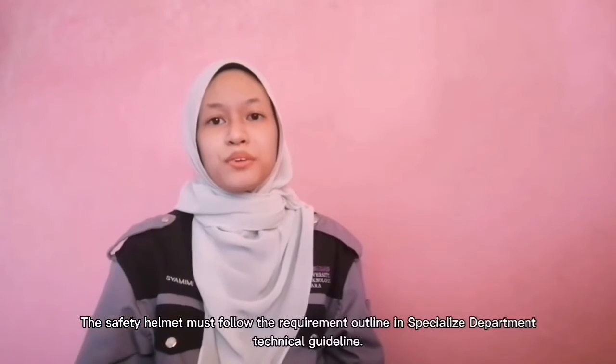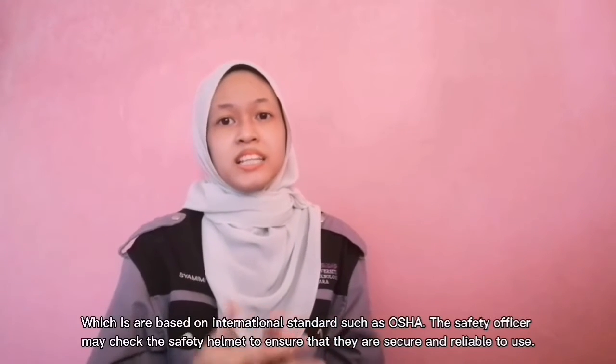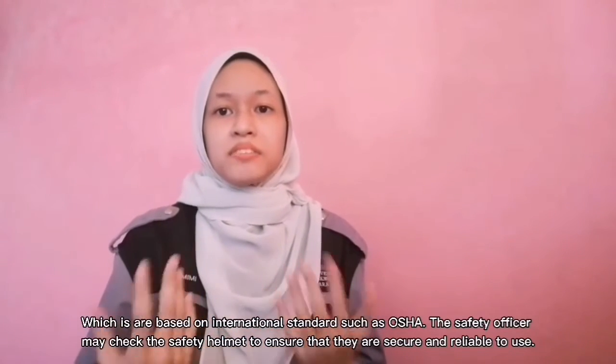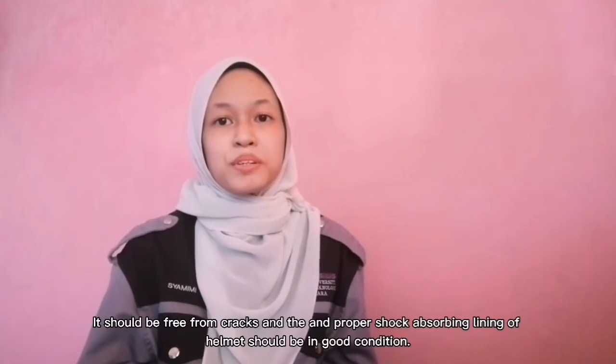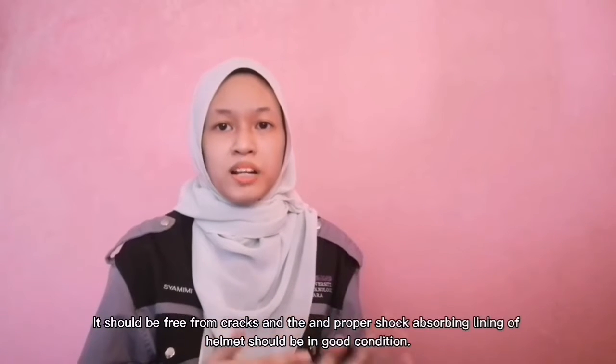The safety helmet must follow the requirement outlined in specialized department technical guidelines, which are based on international standards such as OSHA. The safety officer may check the safety helmet to ensure that they are secure and reliable to use. It should be free from cracks, and the proper shock absorbing lining of the helmet should be in good condition.